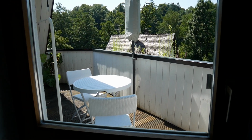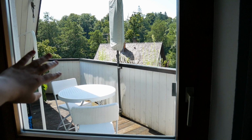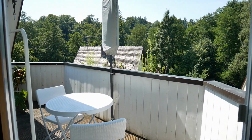You can definitely hear the street, which is why I'm gonna place some plants up here so they can hold off the sound waves. You can also hear the train if it passes, but other than that, it is a very nice balcony.